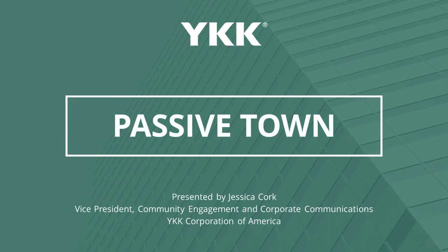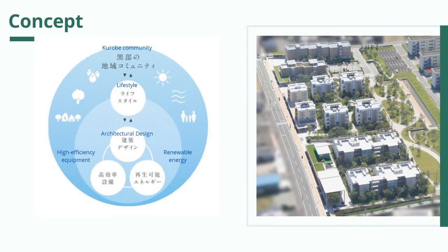In the wake of the 2011 Great East Japan earthquake, the YKK Group moved a portion of our headquarters from Tokyo to Kurobe. In Kurobe, we planned a project to address both a housing shortage for the employees and their families who would be transferring, and also to take on the issue of sustainable housing. The project is being developed on 36,100 square meters of land in Kurobe owned by the YKK Group, which used to be the site of company housing.